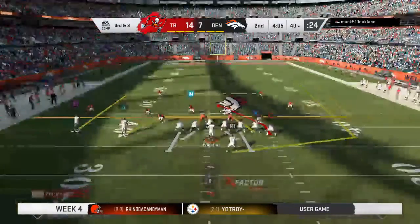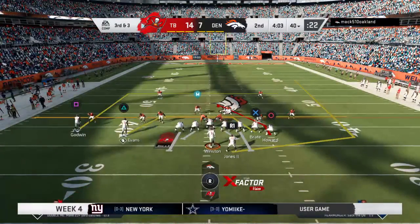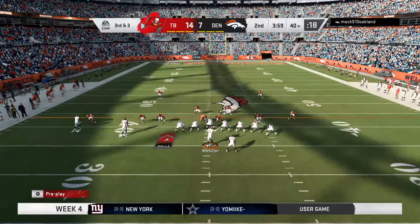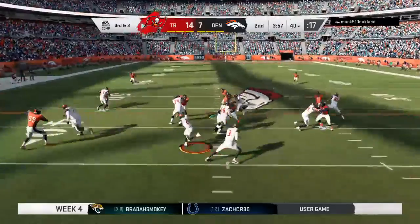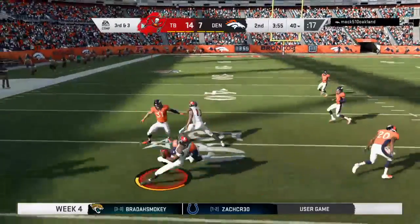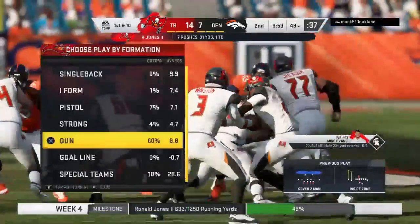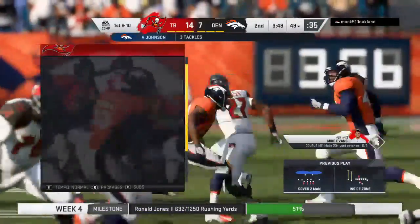The Bucs on 3rd down. Just 1 for 3 thus far. This time it's 3rd and 3. They'll try and run for it with Jones. And he's got a first down as he's up to the 48. A strong 8 yards will keep this drive rolling.